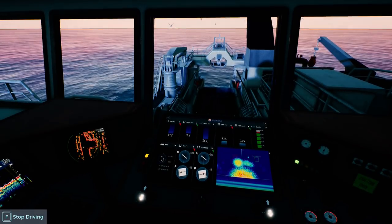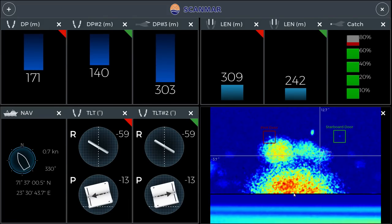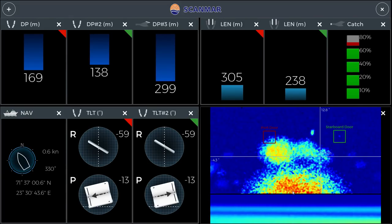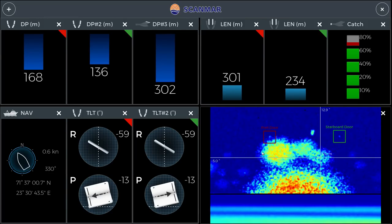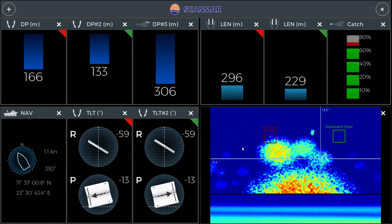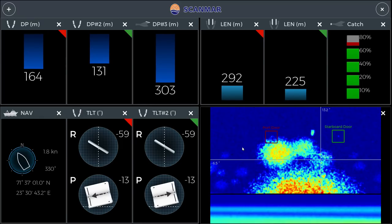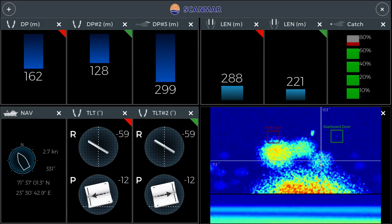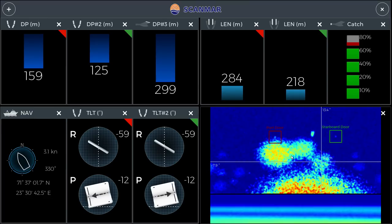How are we doing? That was a massive one. That's about 400 meters. That's 375, so that's going to be 500 meters below us, and we're hauling these in now. I'm still going to drive forward a little bit. You never know, we might be able to get a few stragglers on the way in. That's 375 metres, that's quite deep. So we're about there.